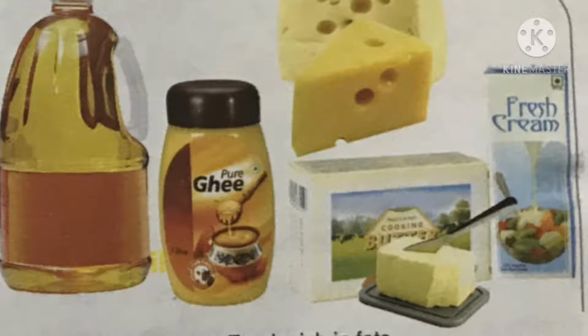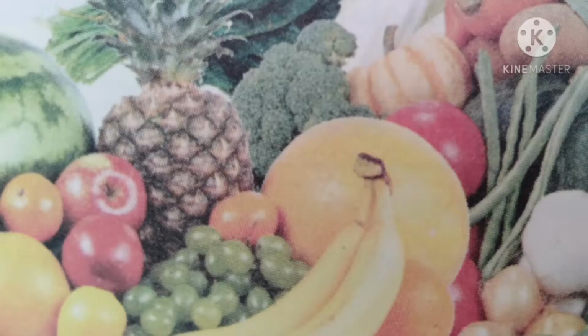Salads. Carrot, tomatoes, cucumber, radish, beetroot, and onion are chopped finely to make salads, which can be eaten raw.